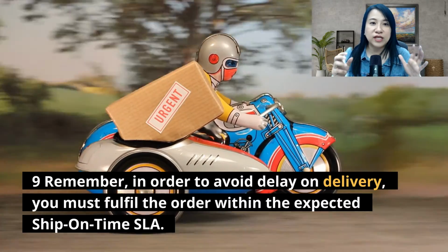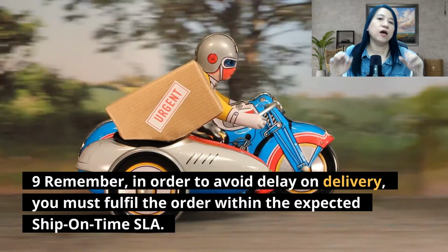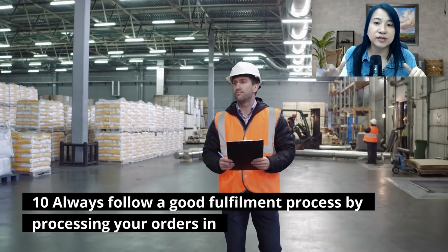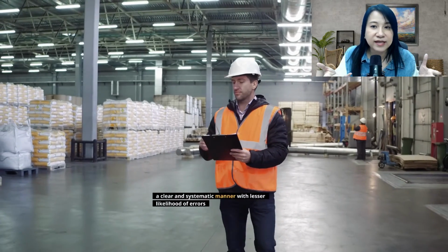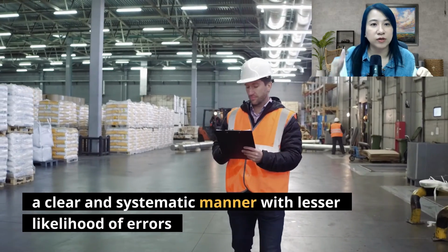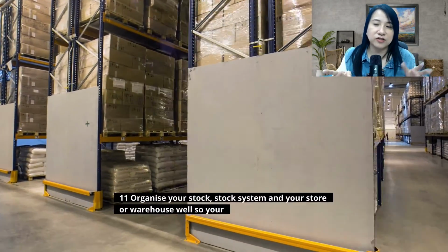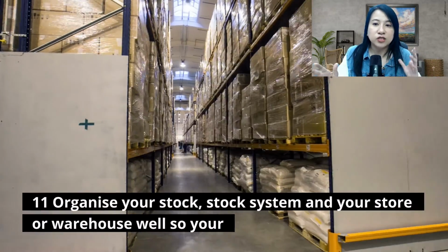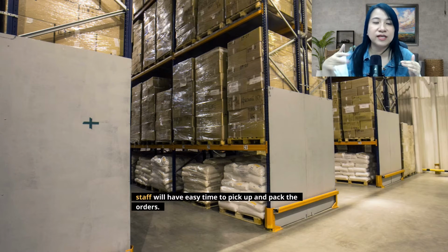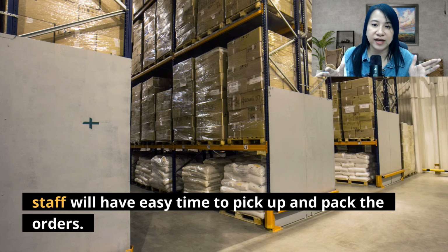Don't delay, and don't put a fake ship out time. Number 10, always follow a good fulfillment process by processing your orders in a good, systematic way. Don't be careless, don't be in a rush, whatever, all orders need to be processed. And number 11, always organize your stocks, your stock system, and your warehouse, so that your staff or you can very easily fulfill and pack your packages. Everything needs to be systemized, then it'll be easy.